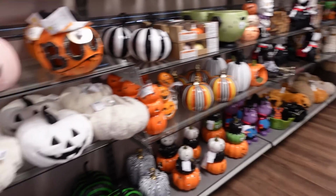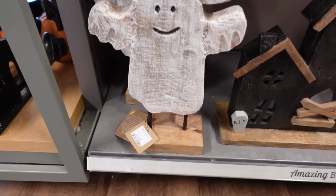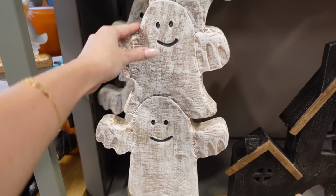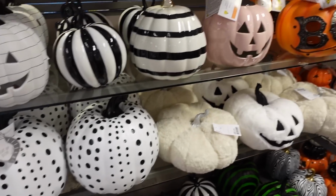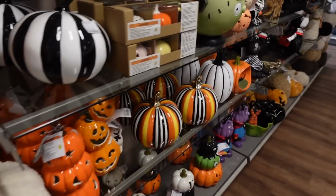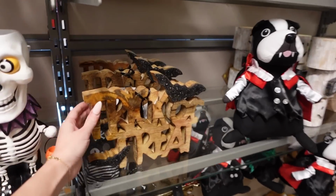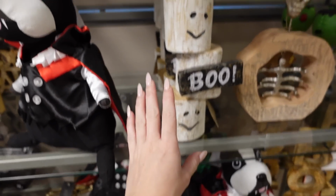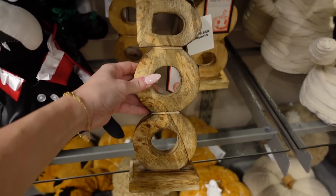I've just come around the corner and there's some more neutral bits. If the orange and black isn't your thing, I think I'm going to pick this up. How cute is that? And then they've got neutral, fluffy pumpkins. They had some really nice bits along here, like mango and things. Love these. These are definitely our kind of style. I've put one of these in the trolley as well.